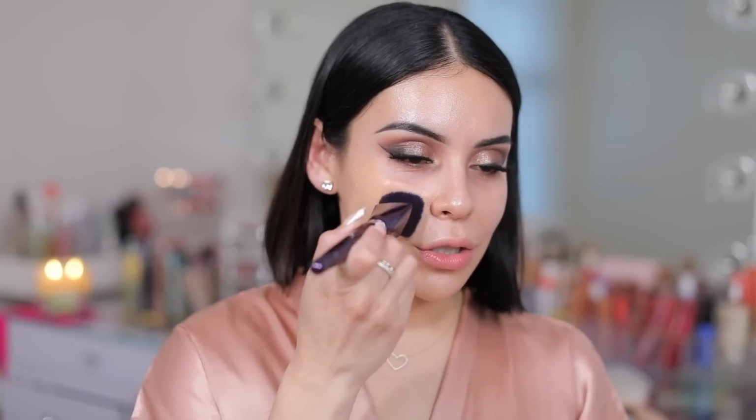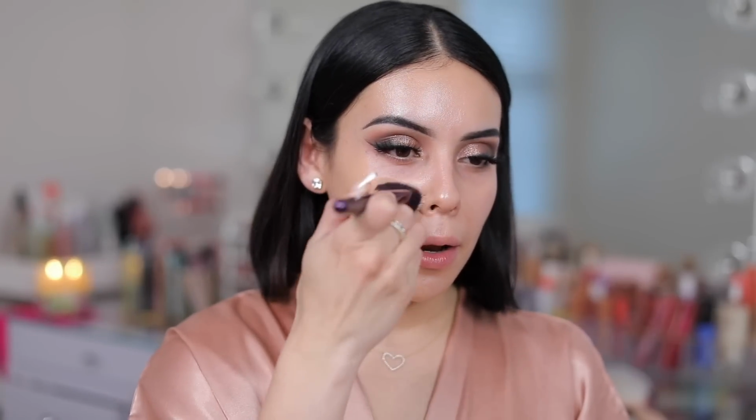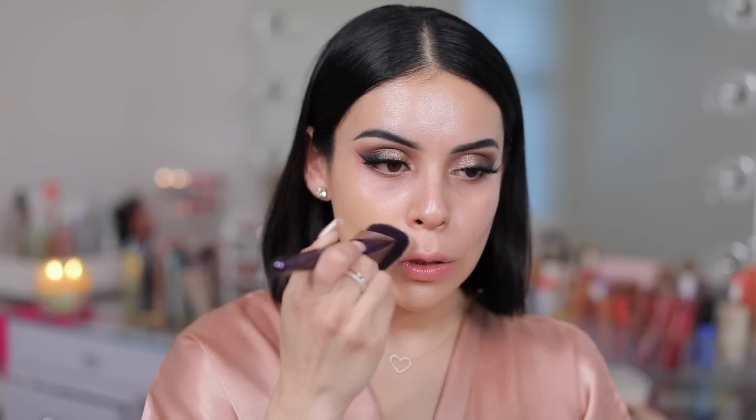And this foundation, I love it. It's really long lasting on its own, but especially with this base, I actually always get compliments whenever I wear this foundation. It's so good. And of course, I'm going to use my Pinnacle foundation brush. With this brush, what I like to do is stipple in the product and really pack it on. And you can see just how effortlessly it blends the foundation into the skin.